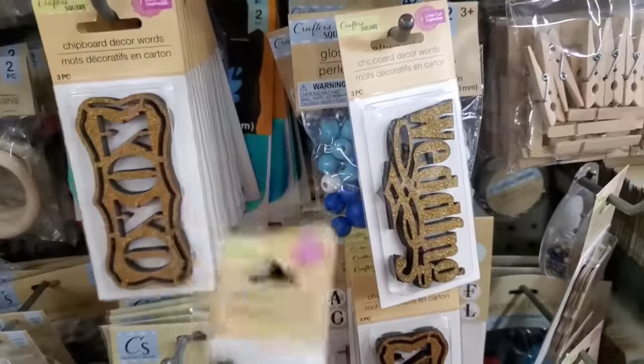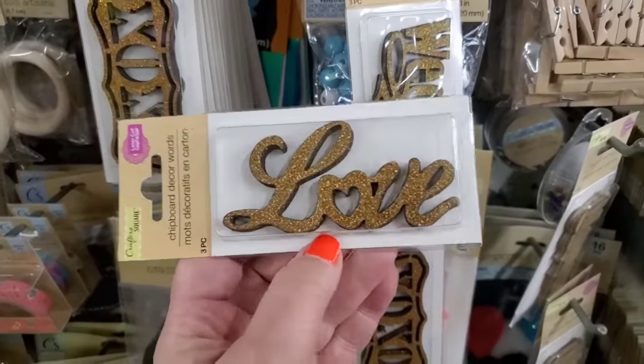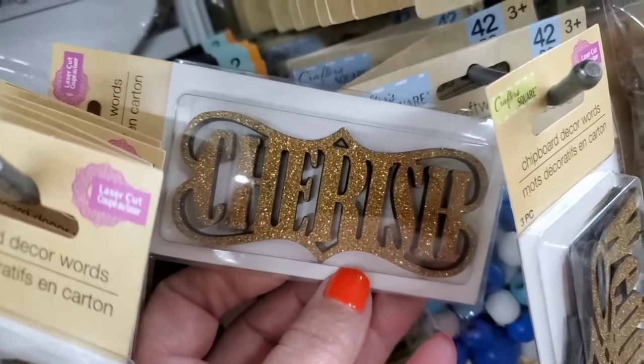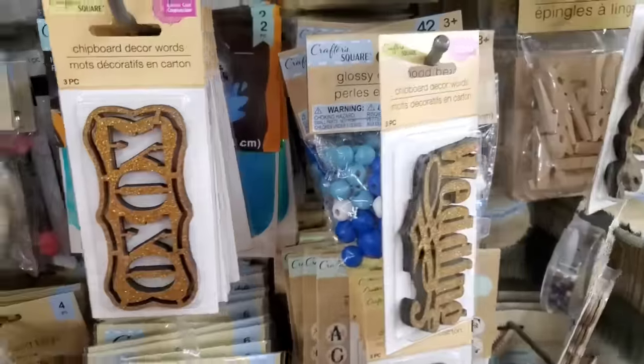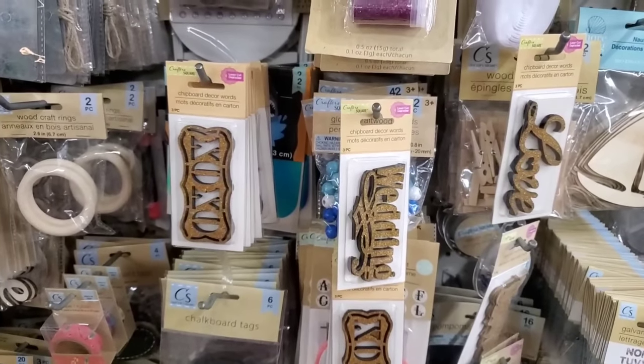Yeah, they're all the same after that. So those are the three that I'm seeing, and they're gold. Those are very cool, and I've never seen those before. There's one more, guys. Cherish. So these are definitely all like love words, very good for wedding planning and tablescapes. So cool. Cherish, wedding, love, and XOXO.